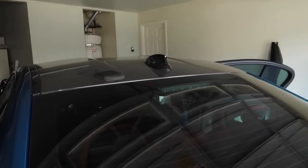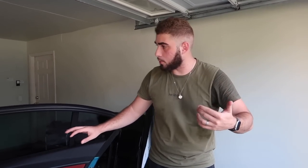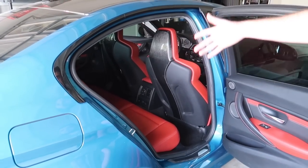So this is the thing, they actually have this exact same kit for the M4s. But honestly, I'm loving the M3s more, because if you guys come around over here real quick, just look at the carbon. It really stands out, because if you have the M4s, obviously you don't have rear doors. But at the same time, it still looks good on the M4s, especially as you pull back the seat for people to get in the back. But on the M3s, it's just another level.